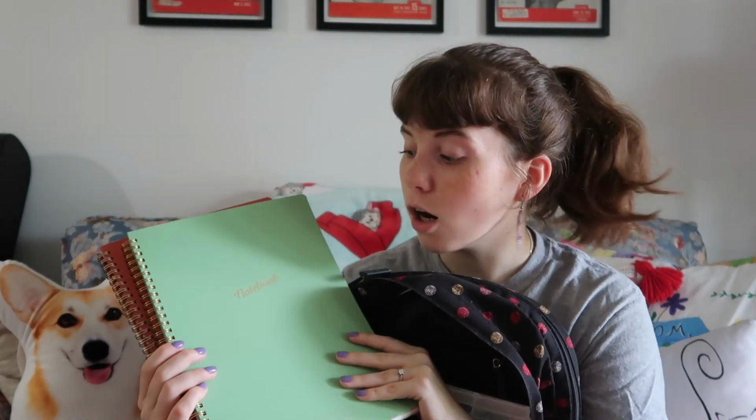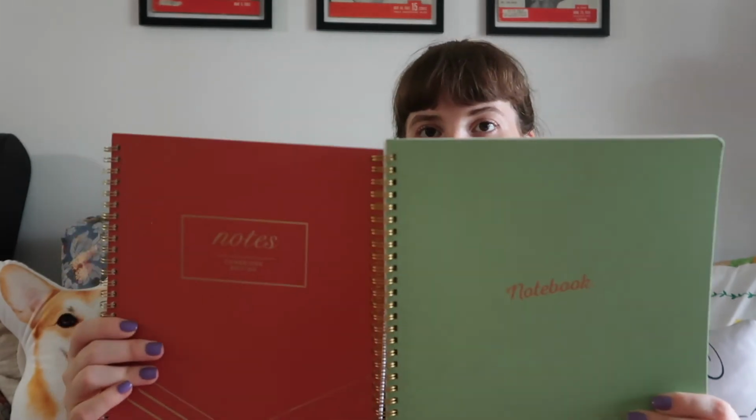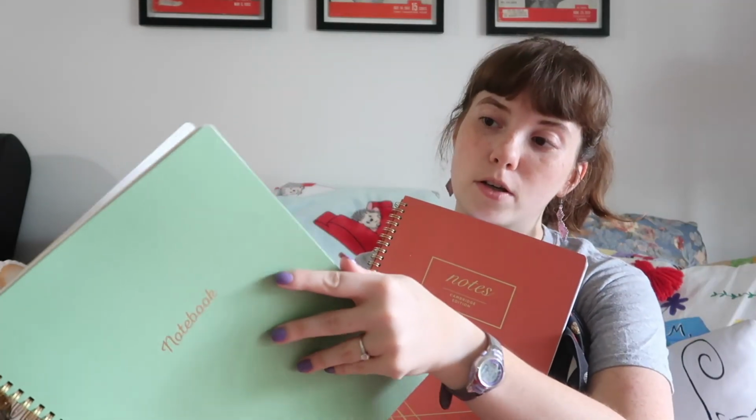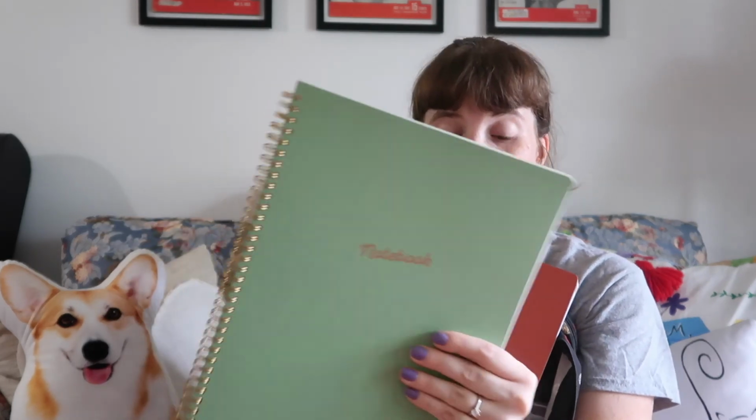And I bought these at Target, and I think they were both around $10 to $13 each. And I picked them because I thought they were really cute, the colors were really cute, and this one has really nice thick paper, so if I want to take my notes in pen, which I've started doing recently, it's not going to bleed through.